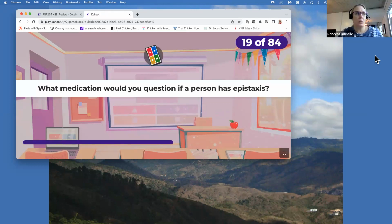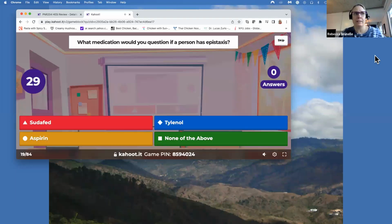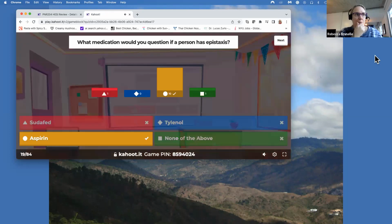What medication would you question if a person has epistaxis? Sudafed, aspirin, Tylenol, or none of the above? So it is aspirin. We don't give aspirin much in kids because of the risk for Reye's syndrome, but it also decreases platelet aggregation, so it makes them at higher risk for bleeding. So you would question that if they had a nosebleed.